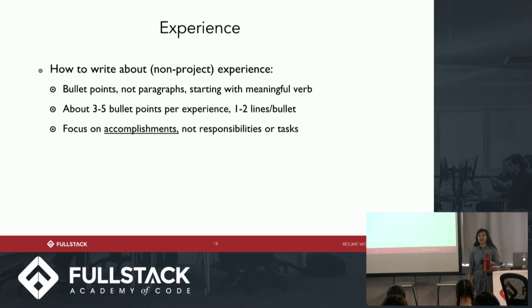Experience. We have some not project experience, right? Bullet points, not paragraphs, starting with meaningful verb. Okay? What this means is when you're writing paragraphs of your description, it is very hard for me to know exactly what you want me to know first, right? So when we're reading a book, we really have to focus and we have to make sure that we hit every sentence and that we try to get the full picture of what this person's trying to say. Whereas with bullet points, you're telling me right off the bat what you want me to see.